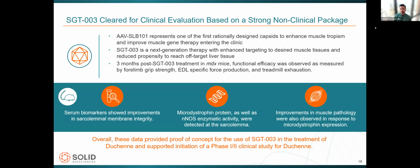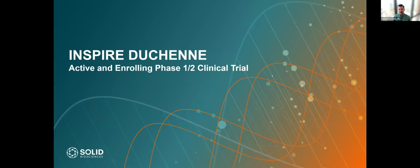Overall, we're excited about the data we've seen so far and the potential for SGT-003 to represent a next generation therapy for Duchenne, really because of that enhanced targeting of our muscle and then detargeting of non-muscle. And so from this, we pushed together our initial phase 1/2 clinical study for Duchenne, which is called INSPIRE Duchenne, which is actively enrolling. And I'm going to hand it off to Matt now to take us through what this study is and how we are expanding from today onward.